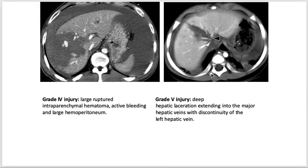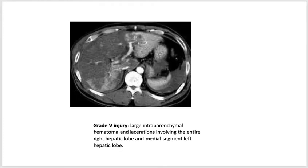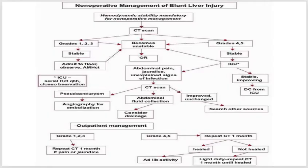Now see in grade 6, there is deep hepatic laceration, which means the hepatic veins and left hepatic veins are completely disrupted and huge bleeding is going on, right? Grade 5 injury, they are showing over here. Anyhow, these are CT scans. Now this is the non-operative management of blunt liver injury.